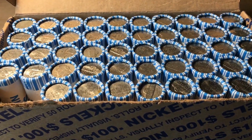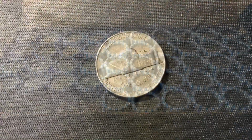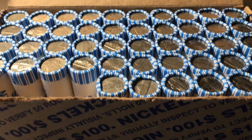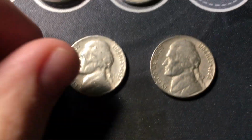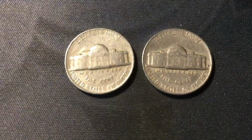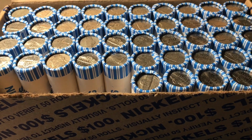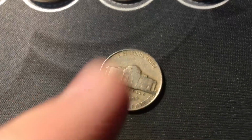Same roll, also had the first older Jefferson of the box, which was 1940, minted in Philly. Roll 4 had a couple of finds from the 50s, which were 1953 from Philly and 1958 from Denver. Next roll, we have another find from the 40s. This one is another one from 1940, but this time it's from Denver.